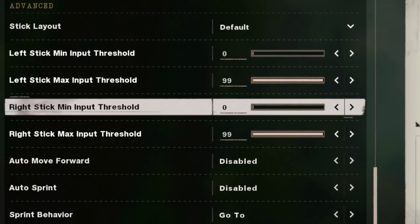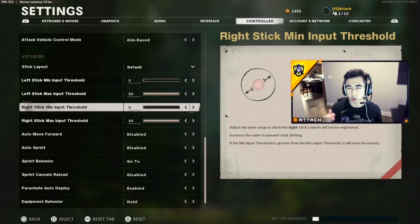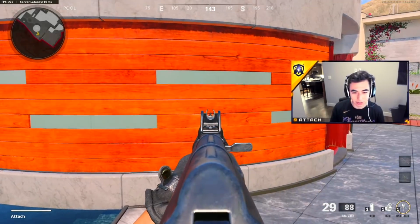And then my right stick, I play on 5 usually. If the controller's super new, I might bring it down to 3. But here's what it looks like. Oh my God, do you see that stick drift right now?